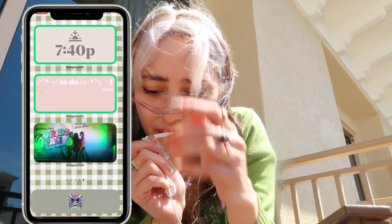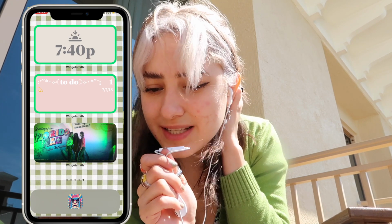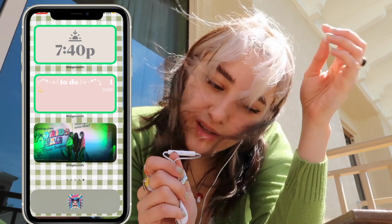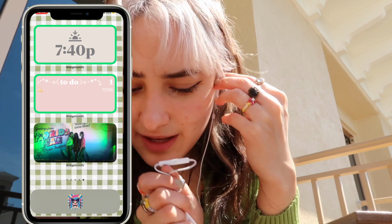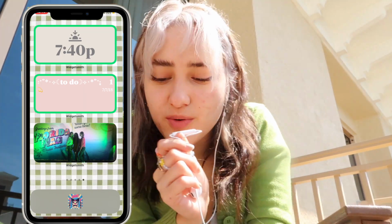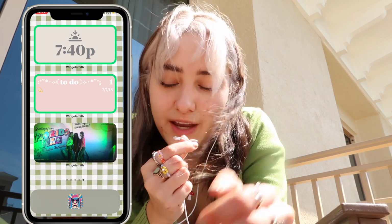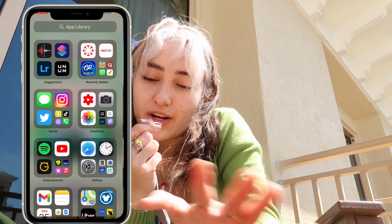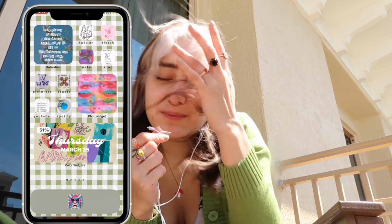And then the very last page is just 3 Widgetsmiths, which just has the time that the sun sets, which is nice because I am always searching up when the sun is setting so I can go look at it. And then I have a to-do list that doesn't actually have anything to do on it. And then this photo from Florida Man Music Festival from when I saw the 1975, and it just has my other best friend and my sister on it. And then we just have all my apps. That's basically it for my screen.